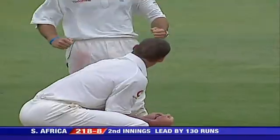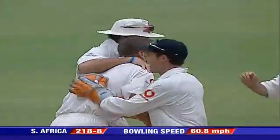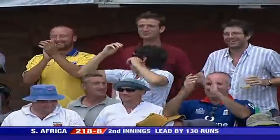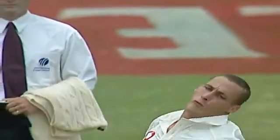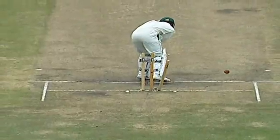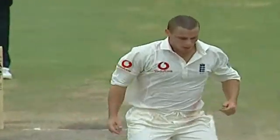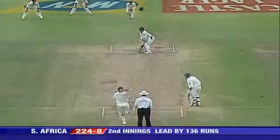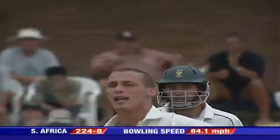Over bowls, great delivery from Simon Jones. He has totally bamboozled Tami Tsolekile. It was a slow ball. What was it? It was an off spinner. The bat was down far too quickly from Tsolekile. And look at Simon Jones's reaction. That's got to be mighty close.